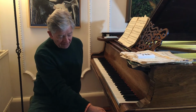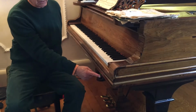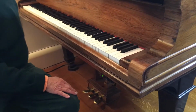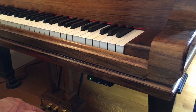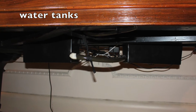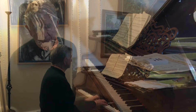But I have a system here which you can see of green, amber, red. When it goes amber, I need to put more water in. When it's red, heaven forbid, it means the pads underneath are drying out, and that does risk damage to the piano. So I have to keep an eye on that and top up the water tanks underneath that you've seen whenever the yellow light starts flashing.